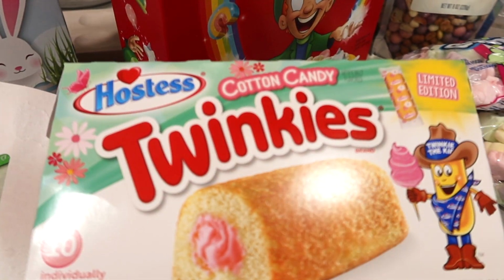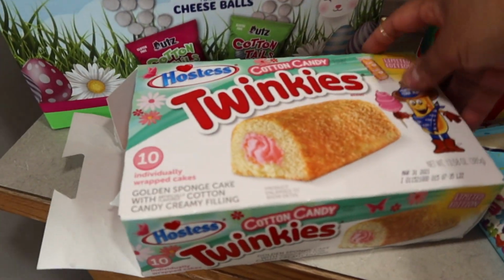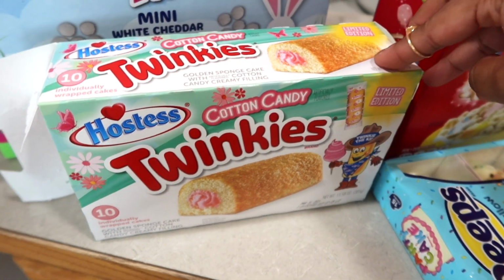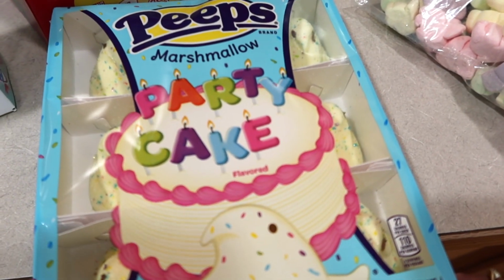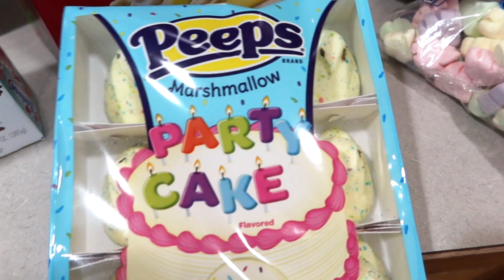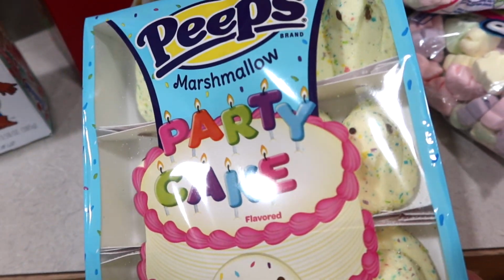Super cute cotton candy Twinkies. I've never even heard of these, but the girls wanted one in the car, so they each had one. Layla ate hers, Shook ate hers, Sophia ate half of hers, and then Shook ate the other half. They smelled divine. Look how cute these confetti Peeps are. So cute. I just got them because why not? Look how cute they are. Who could pass those up?